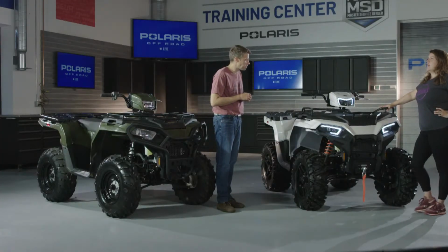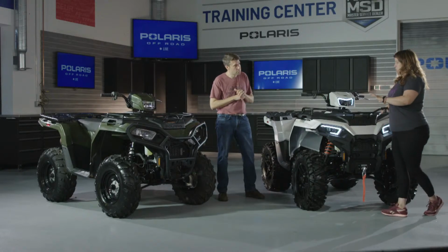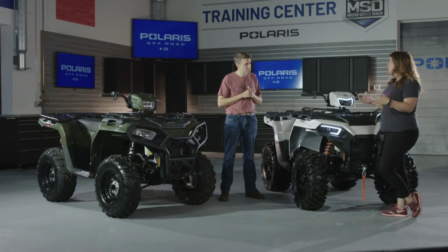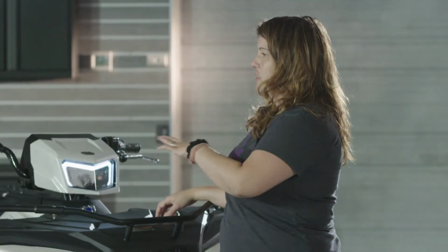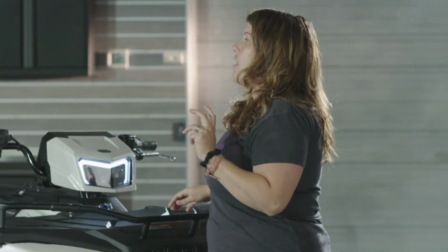Great. So let's stay there. So we've also got another improvement, owner-inspired improvement, rider-inspired. That's one of the things that's so great about both of these, is that whether you're a new rider just coming in or you've been a veteran Sportsman owner for years, all of these improvements are just going to make that ride even better than what we've had. So let's go into the engine braking.